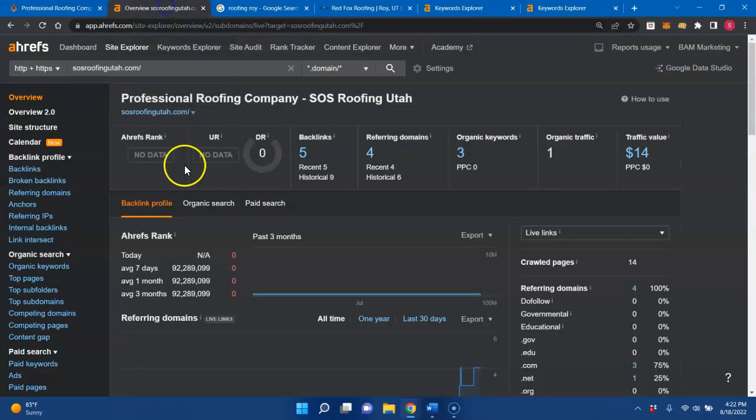And then I went ahead and threw your website into a tool I use called Ahrefs. This will give me your analytics and show me where you're at. The UR and DR is the strength and trust that Google has for your website. These are on a scale of 100, and it's recommended to have them balanced and continuously moving up. You currently don't have much data, but that's usually because of your backlinks and your referring domains.